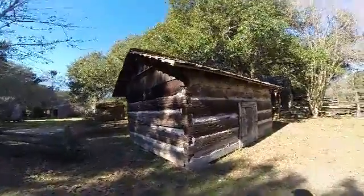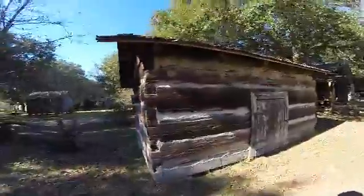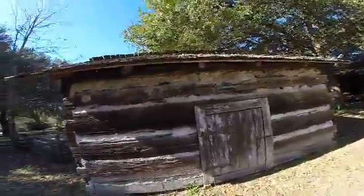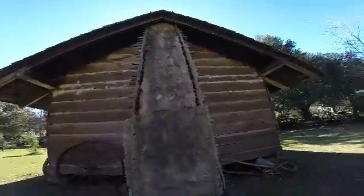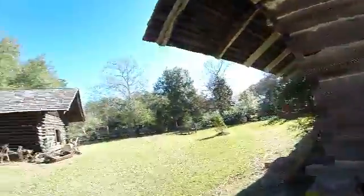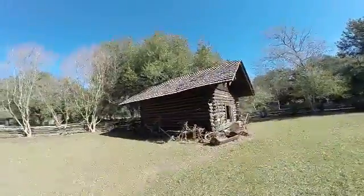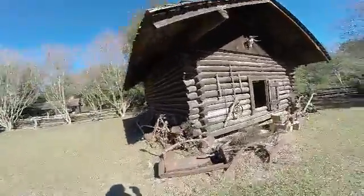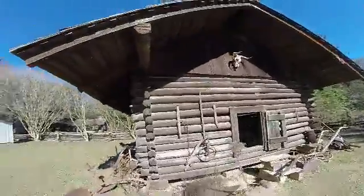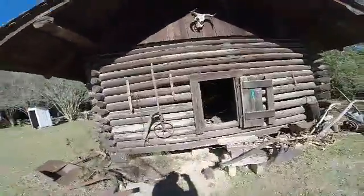The old potato house. Look at the size of those logs. And the chimney on the back of this thing. The frame of it must be made out of wood. Interesting looking corn crib. Pretty neat.